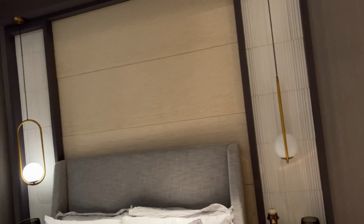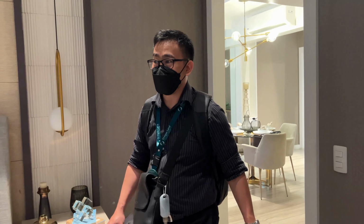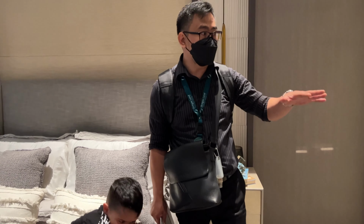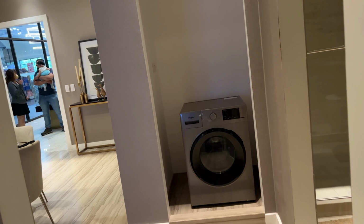The space is really spacious. The unit is big for a one bedroom. Normally, with other developers, 58 square meters is already a two bedroom, but for this one, it is only one bedroom, which is spacious. When you visit other condos, the space is very limited and feels congested, but this, guys, is not. That is so good.